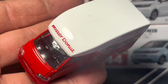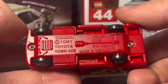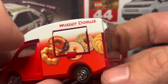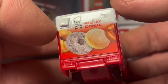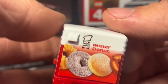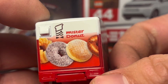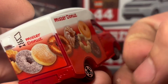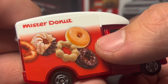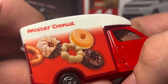But so you got the nice cab. I don't know why they don't badge it as a Toyota. It says Toyota Town Ace, so it's kind of weird that they ignore the fact it's a Toyota. I like the little vent on the back here. Oh, so that might be a powdered donut. Oh, wait, no, that's completely different. Okay, that's a powdered donut. That one's probably got jelly in it. Mr. Donut. I like the little logo, the little wink, the chef hat. And ooh, that looks like a good donut. That one's got chocolate on it too. That one is chocolate. Now I'm hungry.